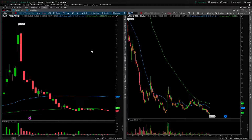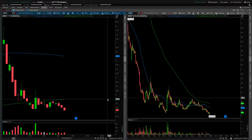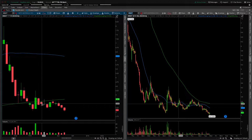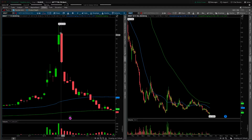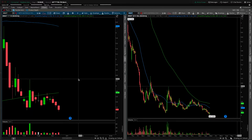On the left-hand side, we are looking at the daily time frame, and on the right-hand side, the 30-minute intraday time frame. First thing to point out is that this is in a very clear downtrend from the daily perspective, and now we're just consolidating and going sideways now that we've based out here after falling off of the recent highs all the way up there, plus $20. So that being said, not looking the greatest from the daily perspective.